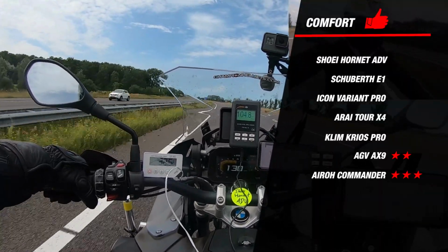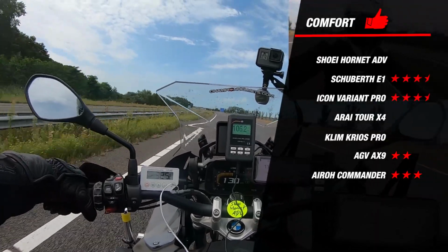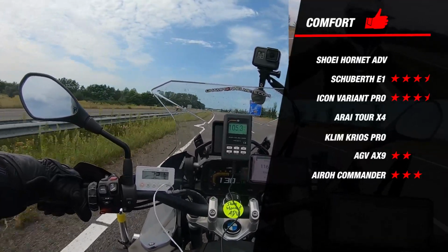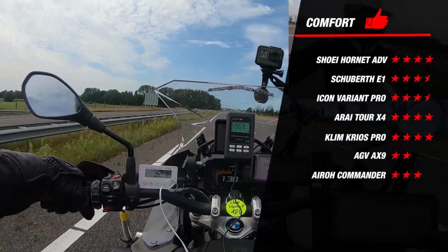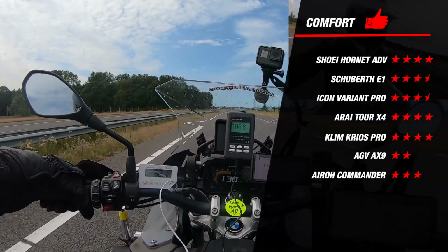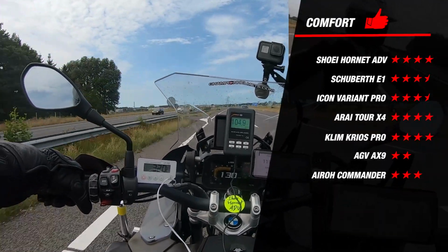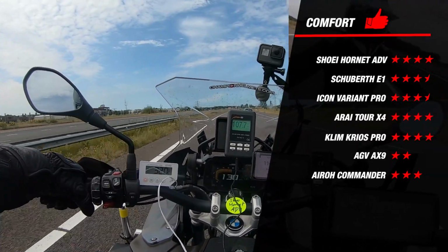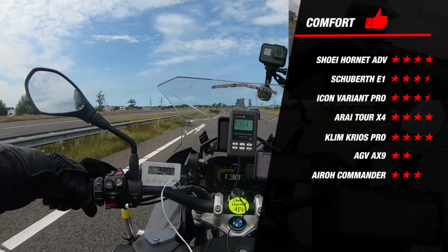Though we have the Schuberth and Variant Pro lagging behind slightly at 3.5 stars, here's where we have the Klim Krios Pro, Arai Tour X4, and the Shoei Hornet ADV really standing out with 4 stars each. The Krios Pro's liner was soft to the touch and very plush, and the interior textiles are definitely Klim's strong suit, considering their gear experience. But the Shoei and Arai were also incredibly comfortable, thanks to their own soft fabrics, Arai's foam springs for supportive fit, and Shoei's high-quality finishing. With one more category left to go, let's take a look at these helmets' features. Since adventure helmets are meant to bring a lot of versatility, this should definitely be an interesting one to watch.